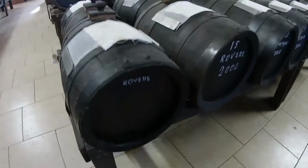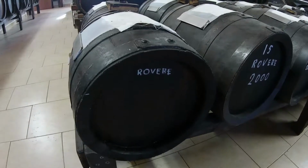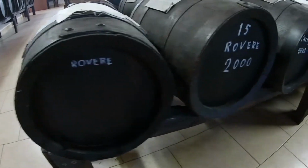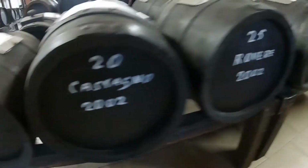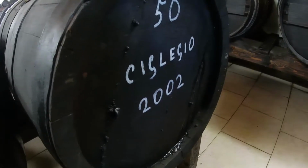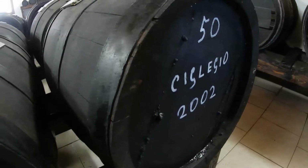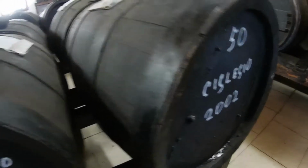Here you have a set of balsamic vinegar casks, and each one is a different wood. We have oak for the smallest one, then ash. We have a chestnut, castagno, another ash. We have a mulberry here, and getting bigger we have another chestnut, and finally the biggest one is cherry. So the balsamic vinegar ages in different essences, so it's a blend of the woods giving this special flavor.